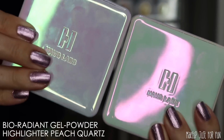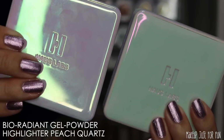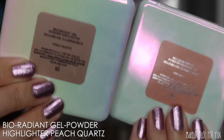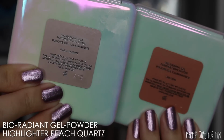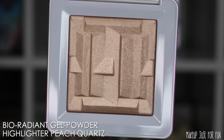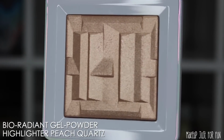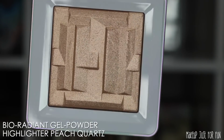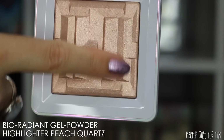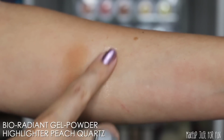The Bio Radiant Gel Powder Highlighters have a ridiculously long name, but they do have this really gorgeous, shiny, iridescent packaging. It's the same shape and size as the bronzer, but obviously the outer packaging is noticeably different. This highlighter formula comes in 10 different colors and they are priced at $40 US a piece.